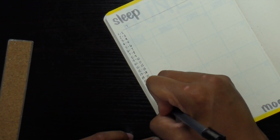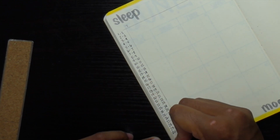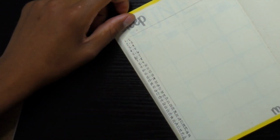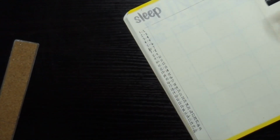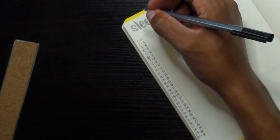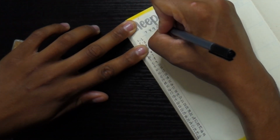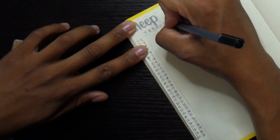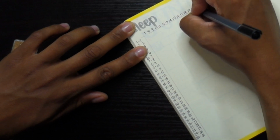And then across the top of the chart, I'm basically numbering the hours of the day, starting at 7 a.m. and going until 6 a.m. for an entire 24-hour period. I can just keep track of when I actually worked and when I slept. And then I'm going to have a third column over on the far right side of the spread where I'll just keep track of my mood using smiley face metrics.